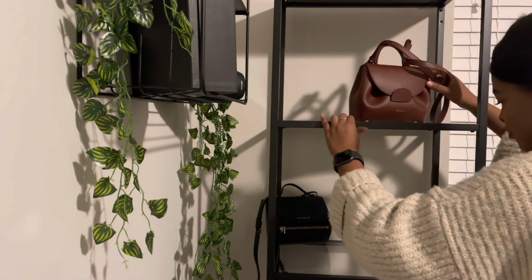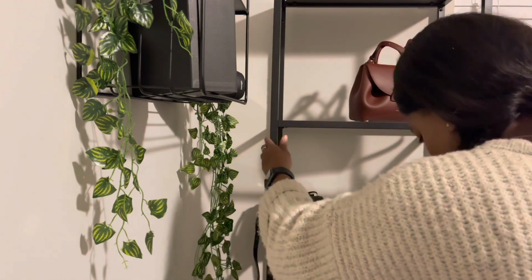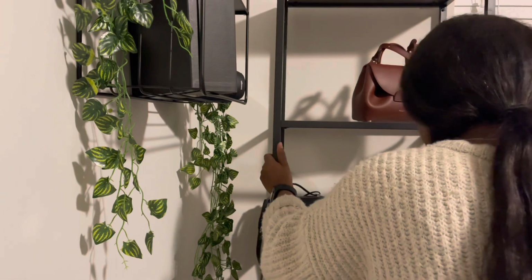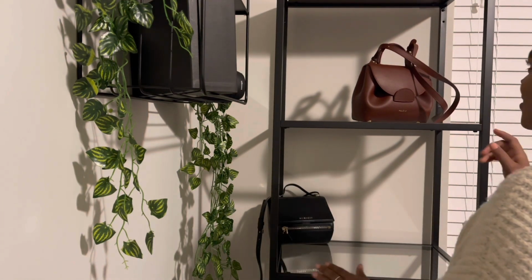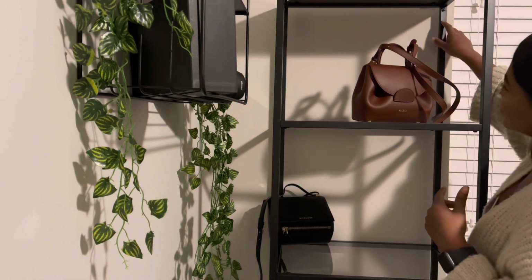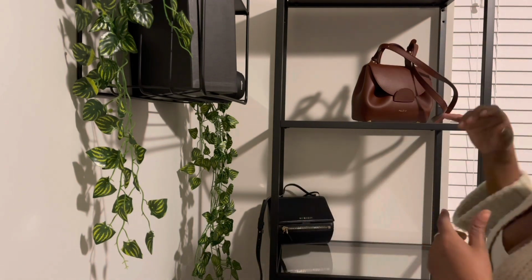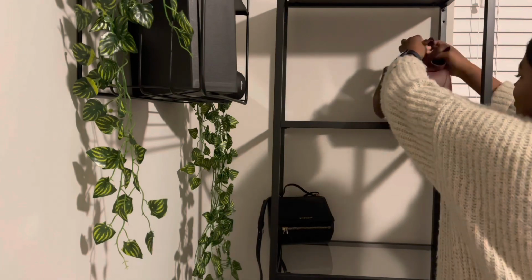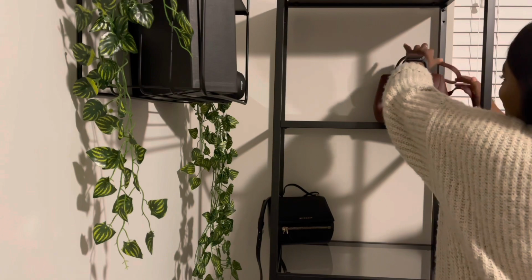Oh, this is kind of wobbly. Which is weird since it's properly placed. So I definitely do not want this leaning over at all. It has screws here where you can screw it to the wall. I think I might end up doing that, or buying some kind of wall hook to place it on there. But for now, I'm just gonna place my little bags on here.